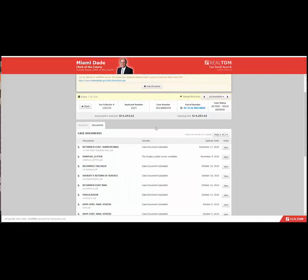So now I want to know, have there been any claims? When they upload new documents, all the newest ones go up at the top. So from the surplus letter on up, there has not been a claim. And it does look like some mail was returned to them.